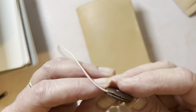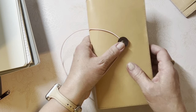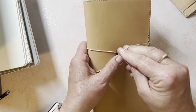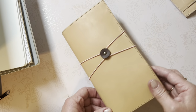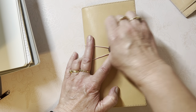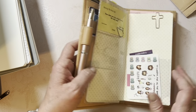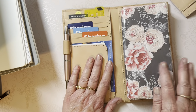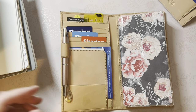It has a little leather button or disc. There's two discs there with a brad, and you just swing it around your TN and then do it like that. So it holds your TN closed. And that, again, I ordered from Hobonichi. So using that for the time being, I did insert my week's Mega in here.